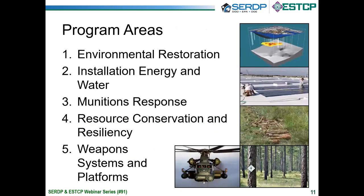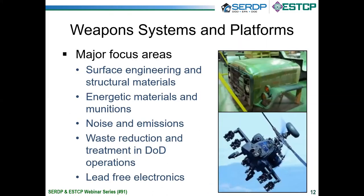On slide 11, there are 4 program areas in SERDP and 5 in ESTCP. The Installation, Energy, and Water program area is only ESTCP, while the other 4, Environmental Restoration, Munitions Response, Resource Conservation and Resiliency, and Weapon Systems and Platforms, are SERDP and ESTCP programs managed jointly by a designated program manager. Slide 12. Our webinar today focuses on research and demonstration that was conducted under the Weapon Systems and Platforms area. This program area essentially has five major focus areas, including surface engineering, structural materials, energetic materials and munitions, noise and emissions, waste reduction and treatment, and lead-free electronics.